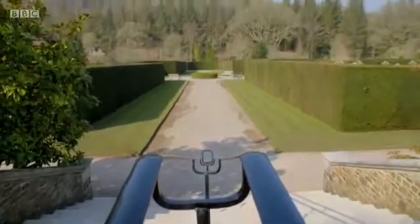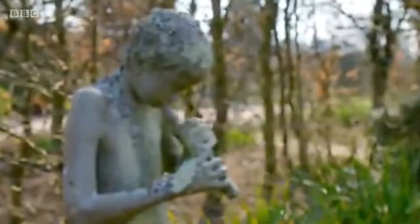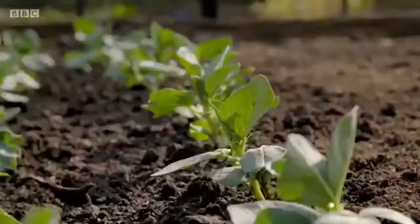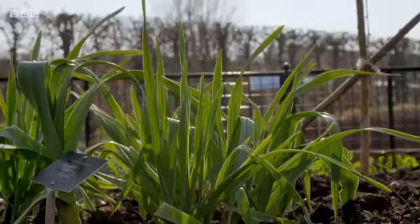To start our trial, I've come to my local RHS garden here in Devon, Rosemore. We'll also be running the trial at RHS Harlow Carr in Yorkshire, which means we can compare how our vegetables perform in different climatic conditions.